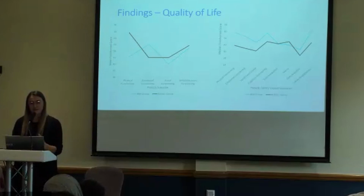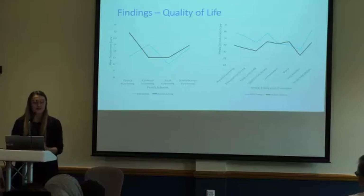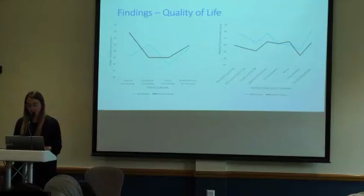And the family relationships within the BBS group were rated as a relative area of strength, suggesting this might act as a protective factor for health-related quality of life for families. Looking at the relationships between questionnaires, factors such as social, emotional, and behavioural difficulties were significantly related to both child and family health-related quality of life. And this was seen more so in the BBS group.